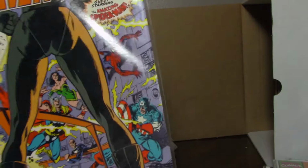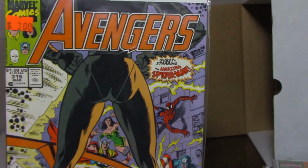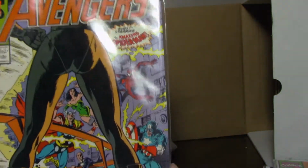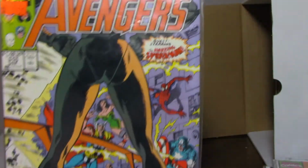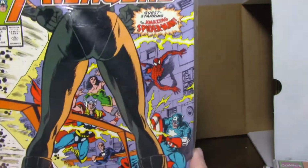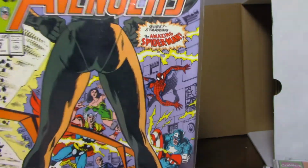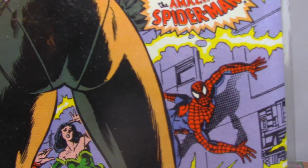Last comic. I must have read this one back in the day too. I don't remember it. Apparently this cover is nothing more than a woman's butt, and everybody is just stunned at how toned it is. Like, look, this is basically just a butt, and Spider-Man is just in awe.